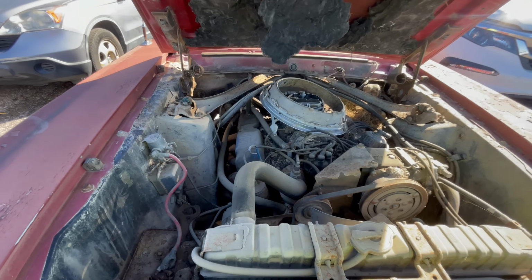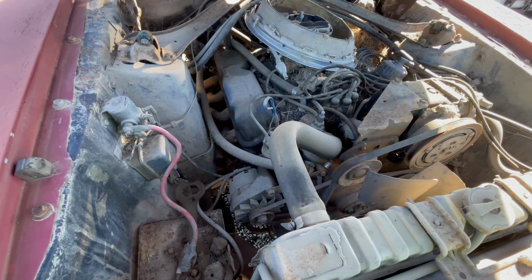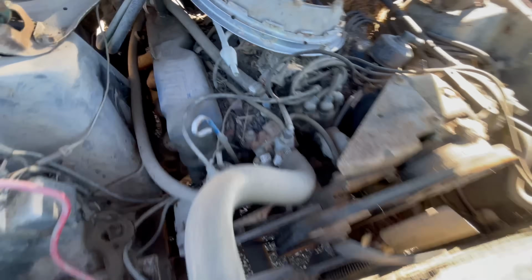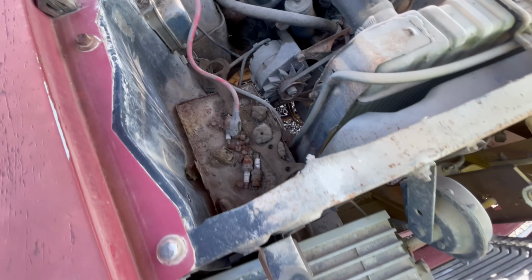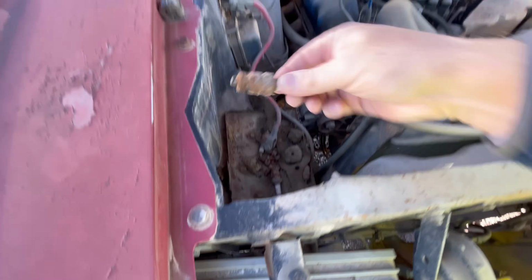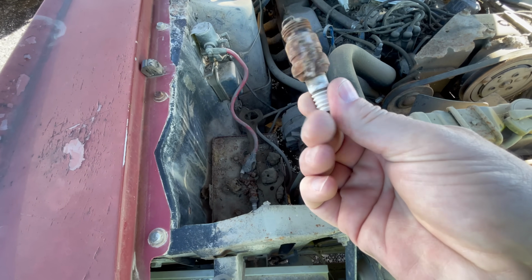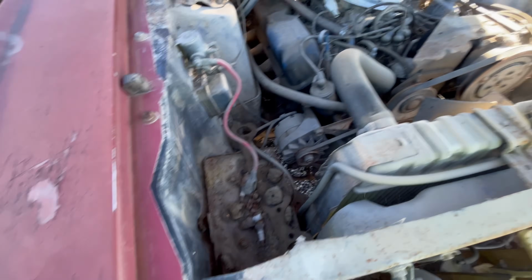Well, okay. We've got some critters living in here. But this is the big V8. And look at the size of the poo. Look at the turds right there. You have some of your spark plugs. That's not a good sign. Look how big those are. Look how bad they are.